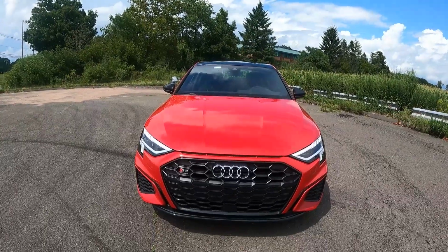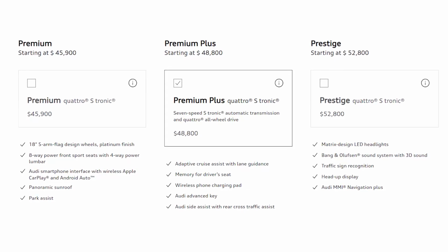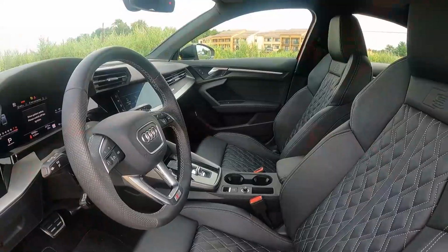The 2022 Audi S3. We are brand new here for the 8Y generation, at least here in the States. As always, let's take a look at this thing from the outside, from the inside, and from behind the wheel.